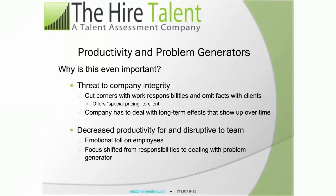These folks decrease productivity and are disruptive to the team because they create an emotional toll on all employees. Managers stay up at night trying to figure out what to do with the problem generator. Other employees become disengaged or disenfranchised because of a problem generator, causing them disruption in their own work or their own interactions. And so the focus gets shifted away from our core responsibilities.